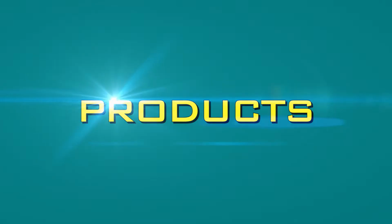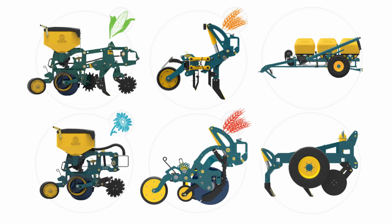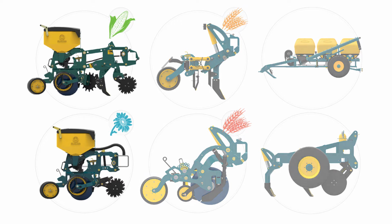Now let's have a look at the products we can offer you. When considering our planters, it's important to first distinguish between the 2 types of planters we offer, which are conventional planters and minimum tillage planters.